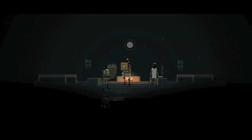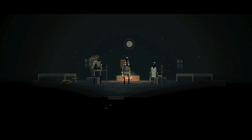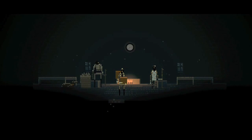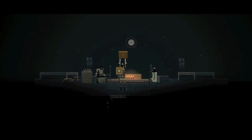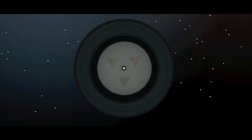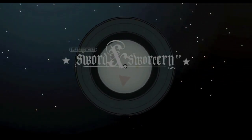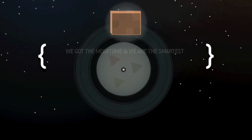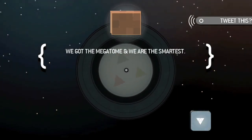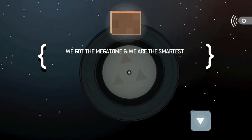We'll head inside. Oh, look, it's bearded girl. It's bearded girl. Rest easy, Logfella. We are safe. We have the Megatome. Okay, so it looks like that's... And we are the smartest. So, cool.